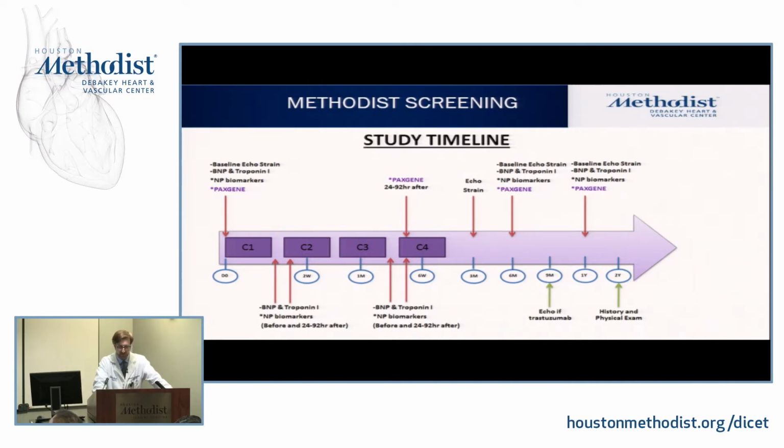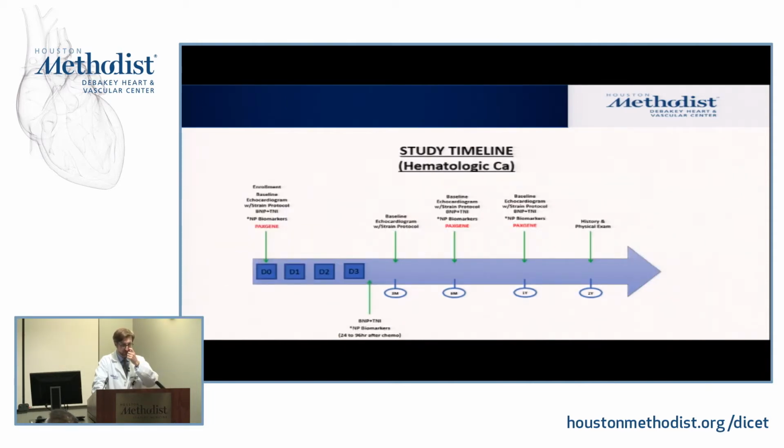And then we're doing it serially at 6 months and 1 year to see how those changes have been maintained or not throughout the year. We're getting echoes, of course, at 6 months and 1 year as well. Some patients enrolled have AML, lymphomas, or leukemias, and they're getting all their upfront chemo in those first couple of weeks. In that population, we're getting baseline studies, studies at 6 months, and studies at 1 year.